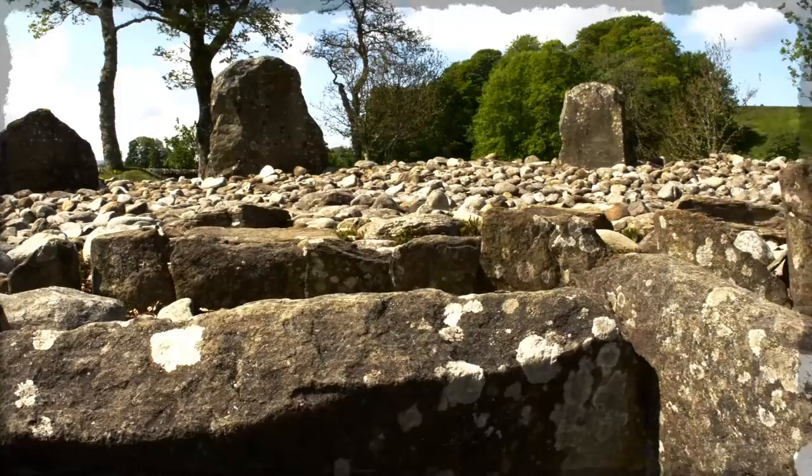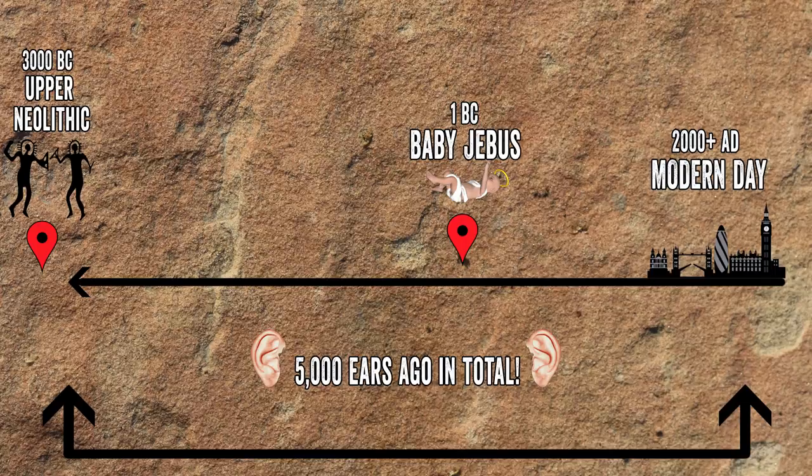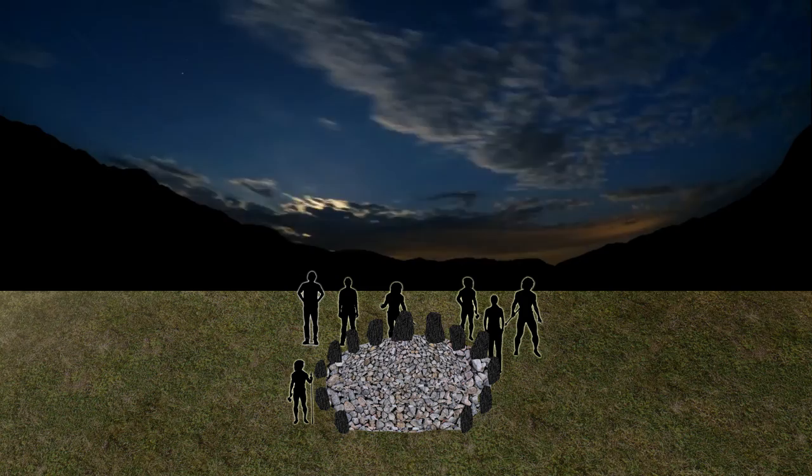Today I'm at the Templewood Stone Circles in Kilmartin Glen, Scotland. This site was constructed around 3000 BC. They perhaps came here to observe different celestial events like solar and lunar alignments, eclipses, and different things over the period of a year like that.